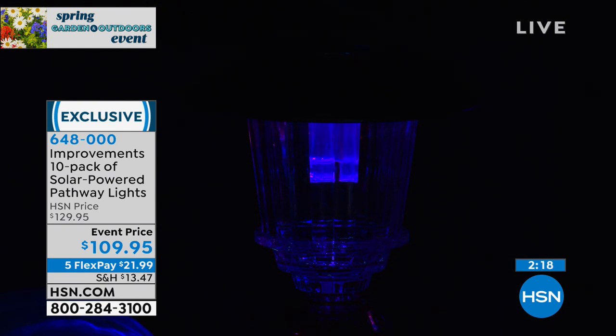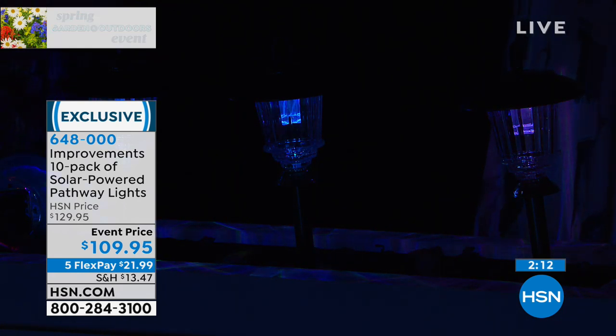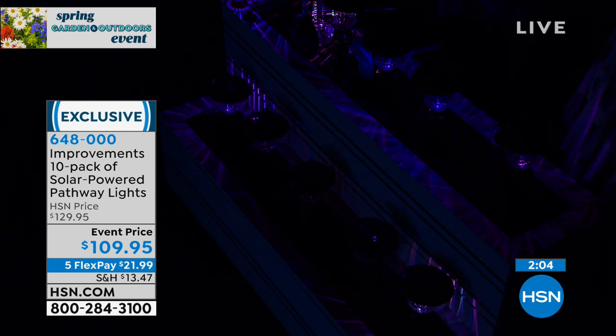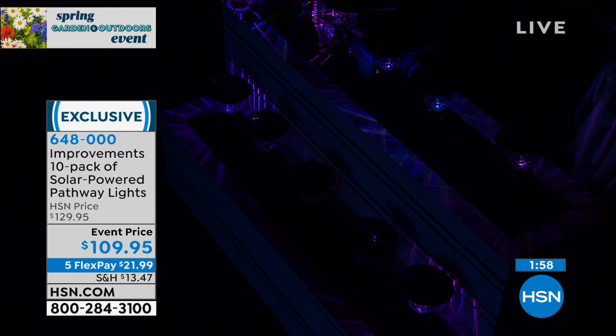And there are different ways that you can display them, but this is the first time the different colors are exclusive to HSN. That beautiful blue, the gorgeous bright red. We also have the stainless steel, which is more of a silver. We have the bronze and the black as well. And the blue is not like a deep navy blue. It's kind of like a baby blue.